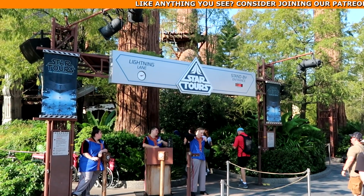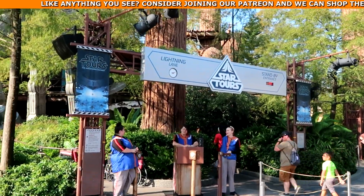Now that we've checked out all of the newest offerings for Star Wars up here at the front of Hollywood Boulevard, I do want to continue my way towards Galaxy's Edge and check out even more Star Wars merchandise. It looks like Star Tours today is actually only a 20-minute wait this morning. That is not too shabby.